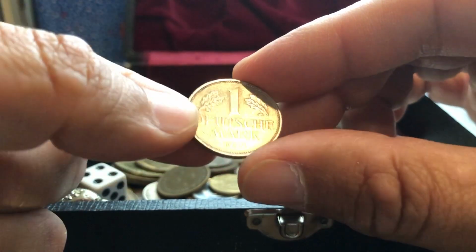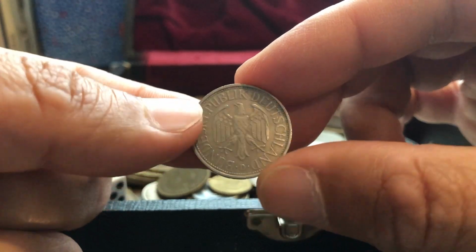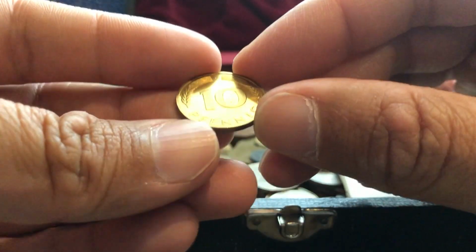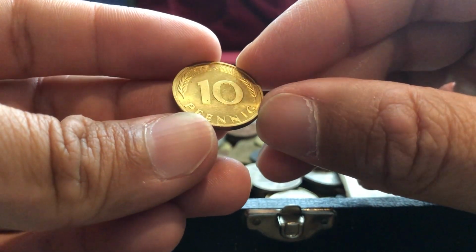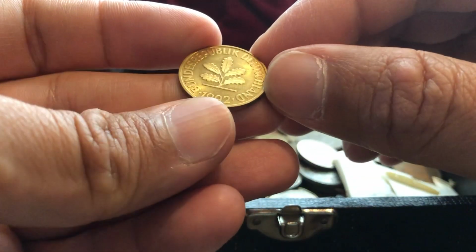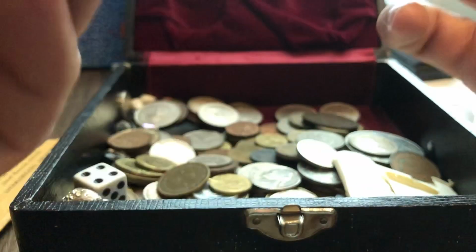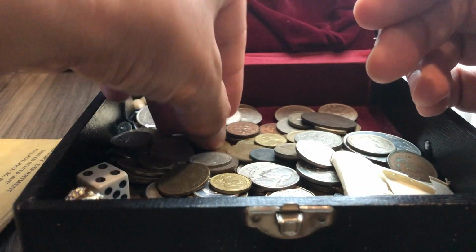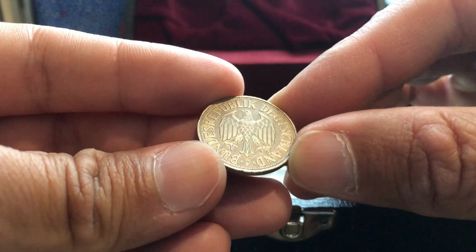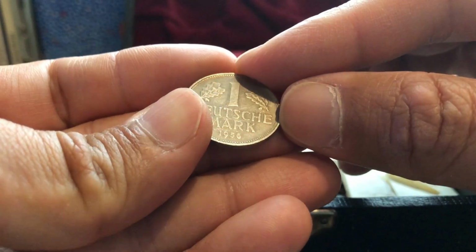Here's an old German Deutschmark, 1972. Here's 10 Pfennig, I'm sorry. Deutschland, 1992. Wow, so everything's the euro now, so there's another Deutschmark in here. Wow, this is really old. That's got the old eagle on it. The Bundesrepublik Deutschland, 1956.